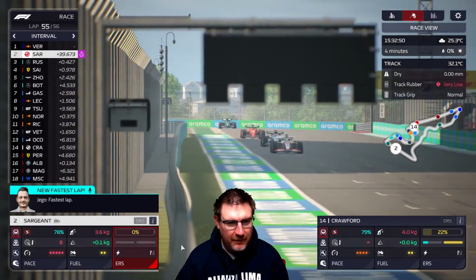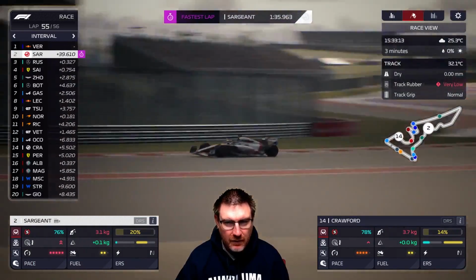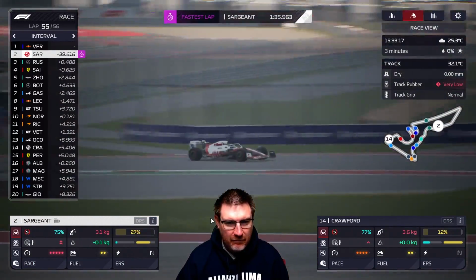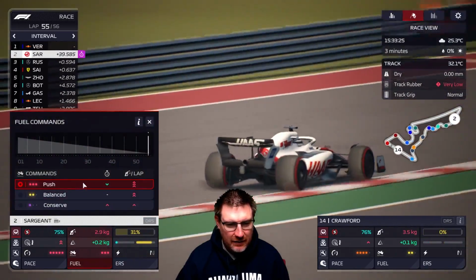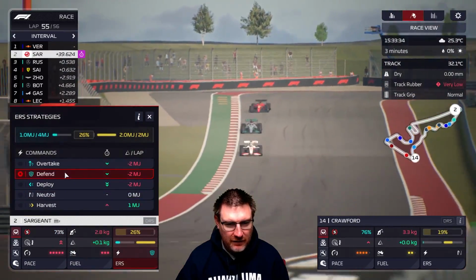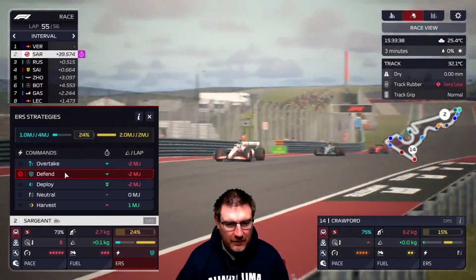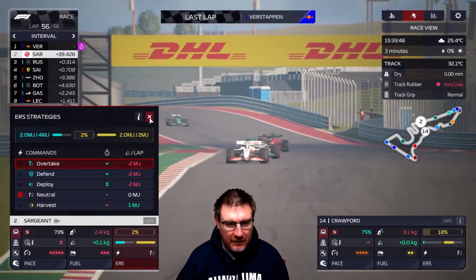New fastest lap for Sargeant. Is it going to be enough? Oh, no, not that one. This one. Is it going to be enough to keep Russell behind us? There's a decent-ish gap there, isn't there? There is a decent-ish gap. Let's use this to defend down the straight. Go back to neutral. Yeah, DRS is active.